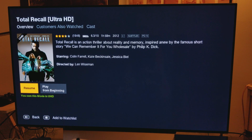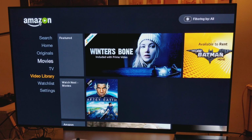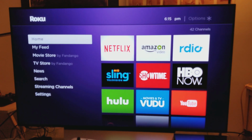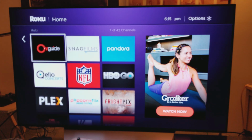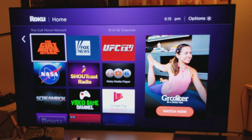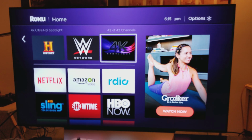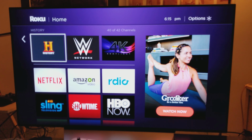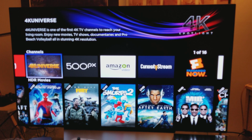Now, besides the 4K and HDR here, one unique thing about a Roku is the fact that it has a lot of apps. I don't think anybody can compete with Roku in terms of apps. They got everything, man. You think of it, you name it, they got so much stuff. And here's another cool app that I like. I actually need to sign up with History, because I do have a History subscription. This is another cool feature called the 4K Spotlight. What 4K Spotlight basically is, they're letting you know which channels, which apps support 4K.